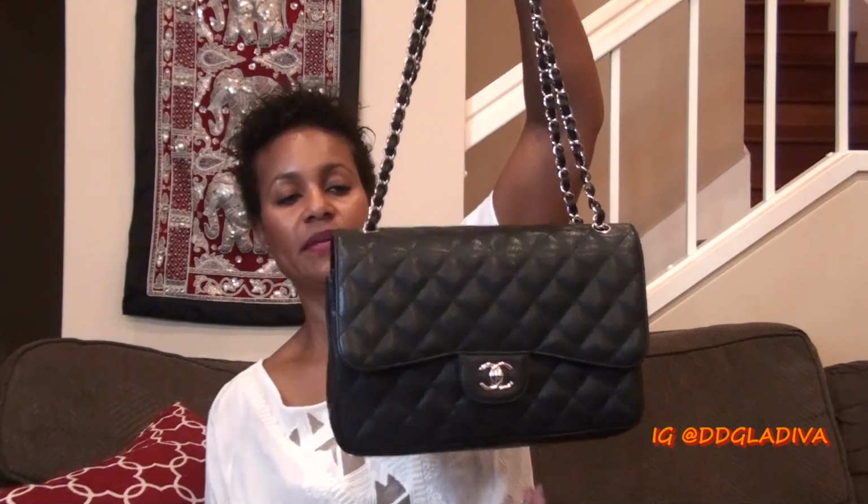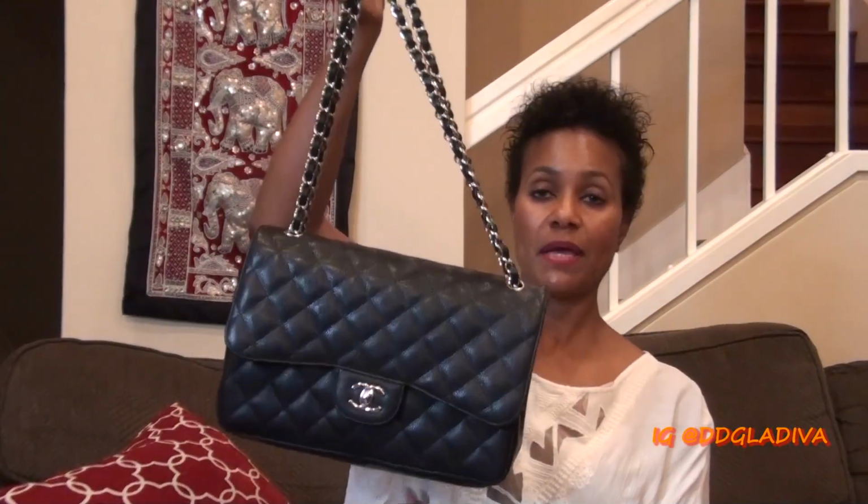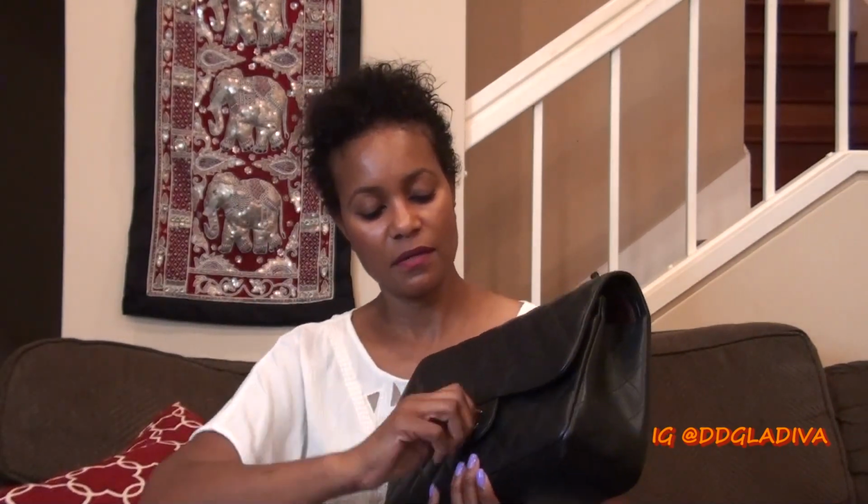But I really wouldn't recommend it just because it would make the bag so heavy, and that's one of the things about the jumbo, is that it is a heavier bag than the medium size. Just the chains and the hardware kind of makes it a heavier bag. And as far as between caviar leather and lambskin leather, there is supposedly slightly a difference in the weight, but it's very minuscule. The lambskin is supposed to be a little bit lighter, or the caviar slightly heavier, but it's very, very minuscule. It's not even a deciding factor. You can't honestly really tell.